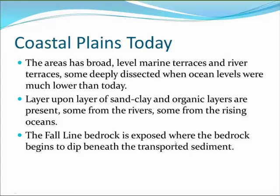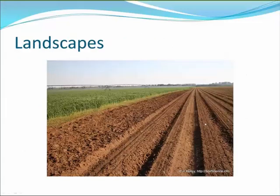The fall line bedrock is exposed where the bedrock begins to dip. And again, Richmond is a very good place to see this. They have a park where you can go and observe the igneous rock, called the Petersburg granite, that is exposed right there. Well, these are the landscapes of the coastal plain, and this is one of those broad marine terraces. So this would have been river-deposited material that was then reworked and redistributed by oceans that would have tended to level things out.